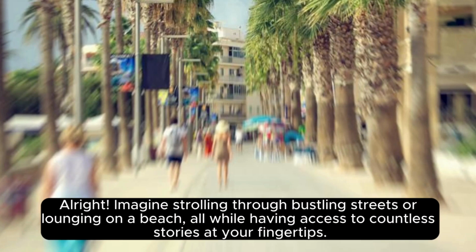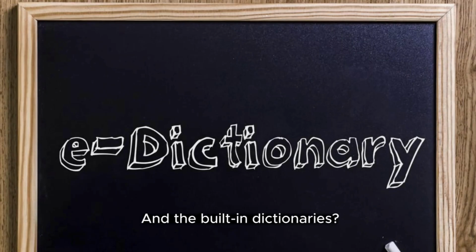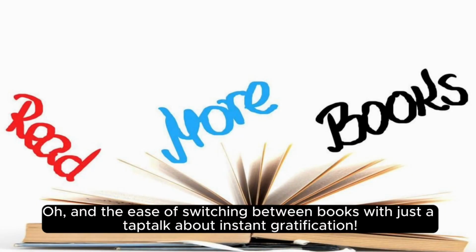Alright, imagine strolling through bustling streets or lounging on a beach, all while having access to countless stories at your fingertips. The freedom to adjust font sizes isn't just about comfort, it's a game changer for those with visual impairments, making reading accessible to everyone. And the built-in dictionaries? They're like having a personal language guide whenever you encounter unfamiliar words or phrases. Oh, and the ease of switching between books with just a tap, talk about instant gratification.